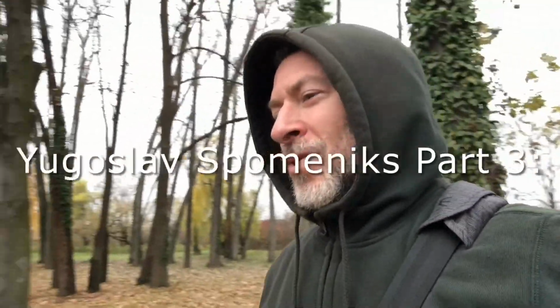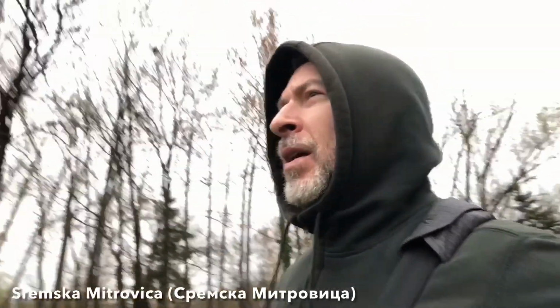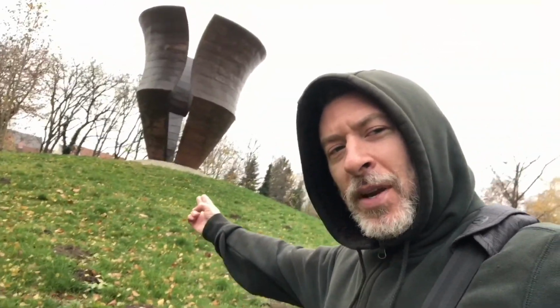The great Serbian Yugoslav Spomenik road trip begins, and I will continue to seek out Spomeniks in Serbia until I'm too cold. What is a Spomenik? This is a Spomenik. If you don't know, go back and watch my first episode of Spomenik road trips in Slovenia. I get into more detail there.